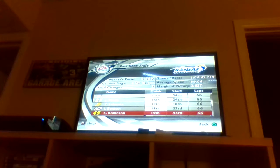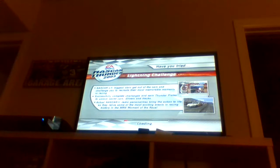Looking through the rest of the field, great run for Jeff Purvis. Excellent run tonight for Shauna Robinson. Frank Kimmel ends up finishing tonight in 33rd, for those of you who are curious on him trying to get inside the top 30. So, next race will be the Pennsylvania 500 from Pocono Raceway.